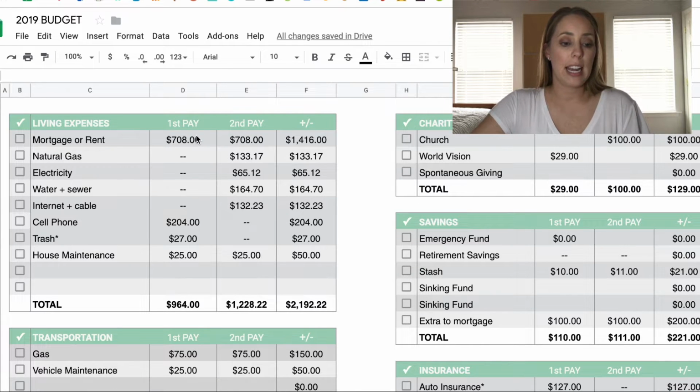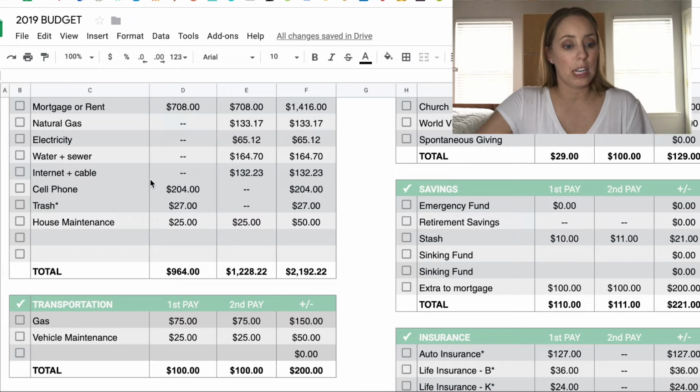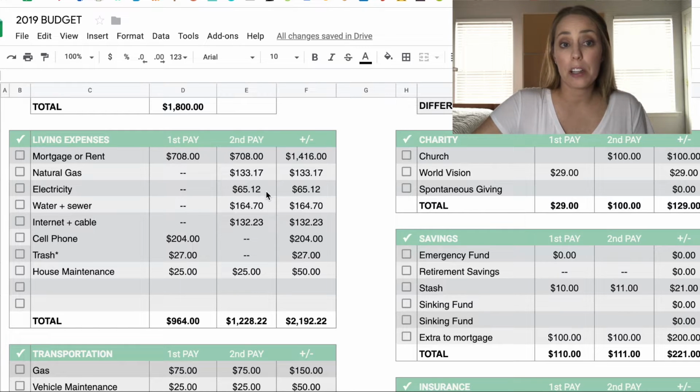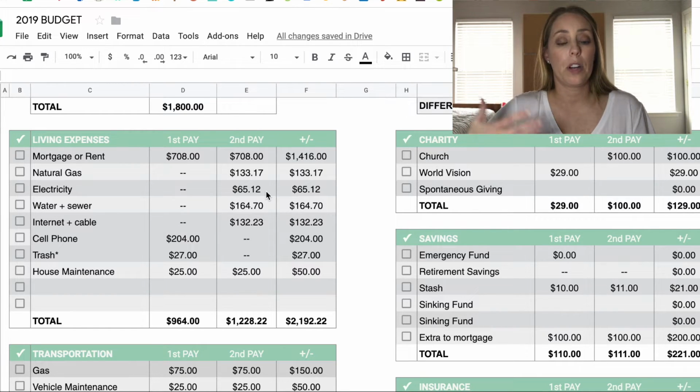So the mortgage, I take out $708 on each pay, and we budget by my husband's pay period. So we basically kind of do 2 budgets a month, but I just put it all together in one sheet. So I take $708 out each paycheck and I send that to our high yield savings account. So our natural gas and our electricity bill, that is our actual amounts from last month. And I will leave those here for the estimates, and then when the actual bills come in this month, I will go ahead and update for the correct amount due.